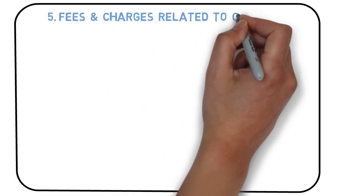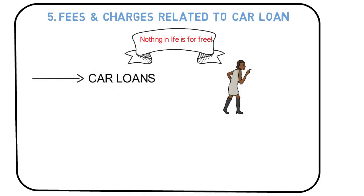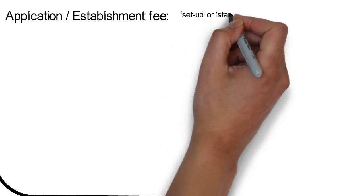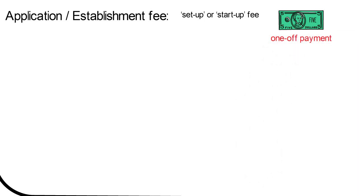5. Fees and charges related to car loans. As the good old saying goes, nothing in life is for free. Unfortunately, this applies to car loans. A lender won't miss you when it comes to fees and charges. Application or establishment fee. Also referred to as a setup or startup fee, an application fee is a one-off payment when you open up your car loan.